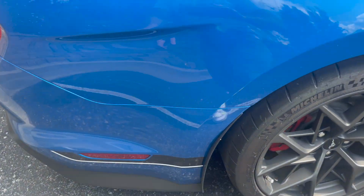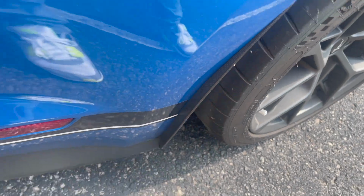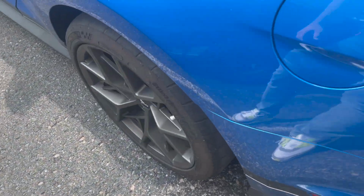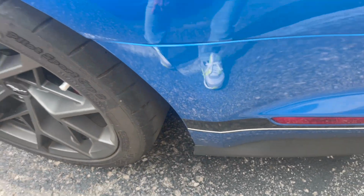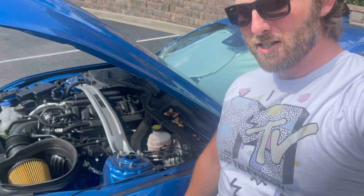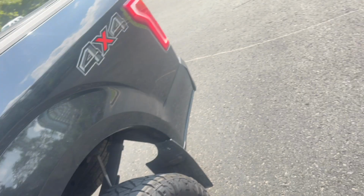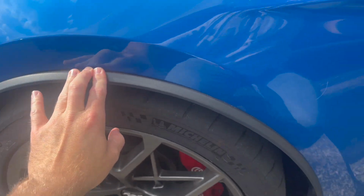Another thing, I forgot to talk about this. See on this side how there's a trim piece? They forgot to install that on the driver's side. So I just ordered that piece myself, and I actually had to install these myself. These were located out of state.